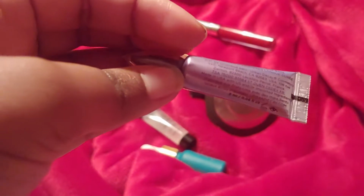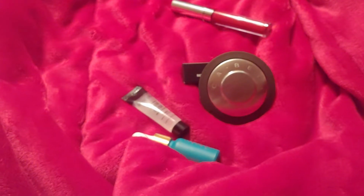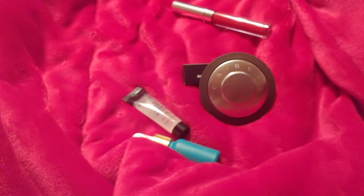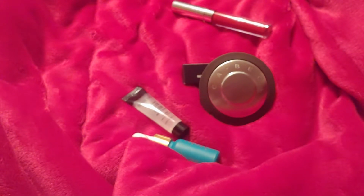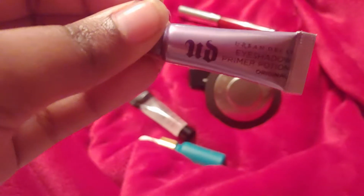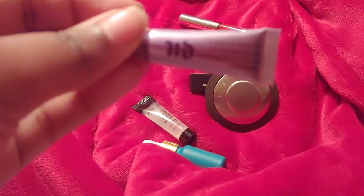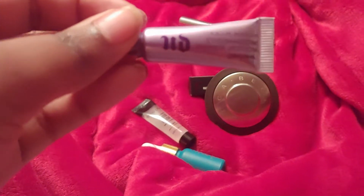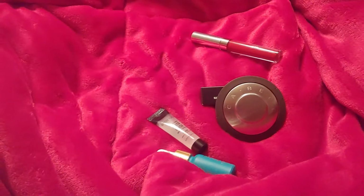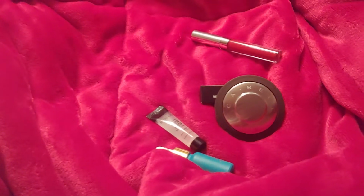I have nothing but good things to say about this, except, let me see, one thing. I wish it was cruelty free. I'm not sure if it's cruelty free. I'm not sure if Urban Decay, the primer potion, is, so if you guys could let me know down in the comments. Because I'm trying to go cruelty free with all my makeup.